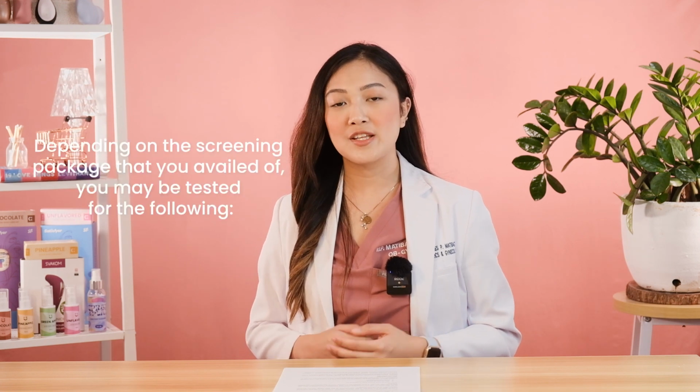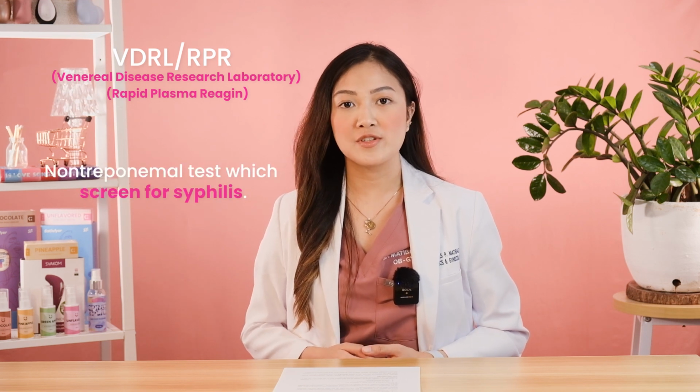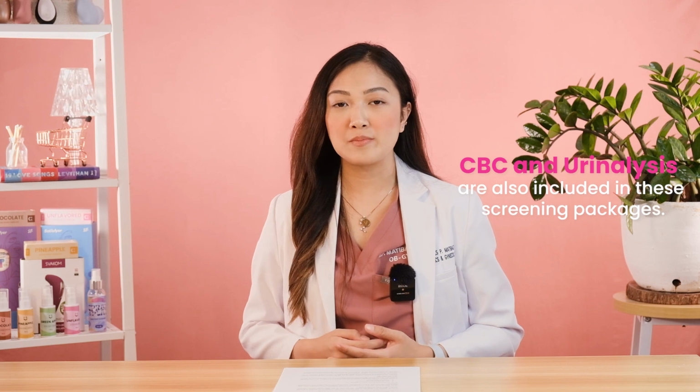Depending on the screening package that you avail of, you may be tested for the following: HIV testing, which tests for the human immunodeficiency virus, HBsAg testing, which tests for hepatitis B, VDRL or RPR, which are non-treponemal tests which screen for syphilis. A CBC or a complete blood count and urinalysis may also be included in these packages. I recommend consulting with your healthcare provider so that you will know when to get tested for these infections. There may be some infections where there is a lag between the initial exposure to a positive test, so your healthcare provider can definitely help you with this.